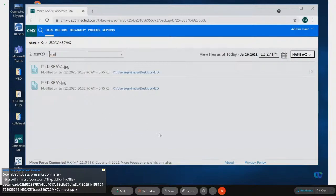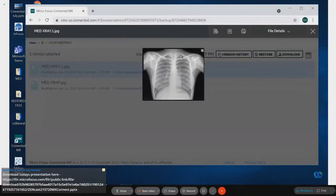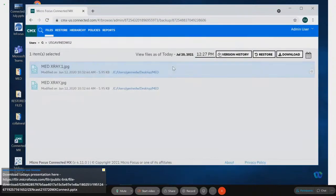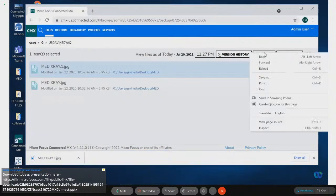If at this point I'm wondering which one of these I want, I'm just not sure, this gives me the ability to pop that file open and view it. Yes, it was the chest x-ray that I was looking for. And again, this gives me the ability to say, all right, this is the one that I definitely want. I can either download it, so this is a straight web download, and you'll see it being downloaded at the bottom of my browser. Or I can restore it.